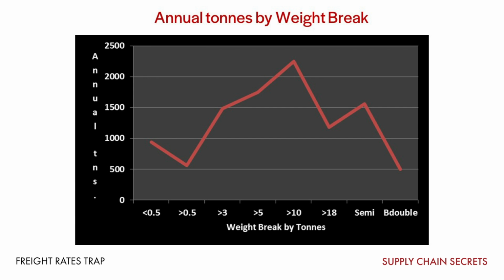Another thing that might happen is that when they understand your freight profile, they'll see, oh, they're not moving a lot in the half-ton weight break. We'll give you a really good price on the half-ton and an even better rate on the B double up at the other end. So they make a show of looking after you, but maybe that most common weight break for you is not a particularly good price.